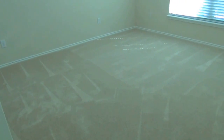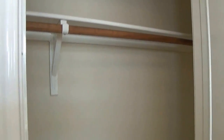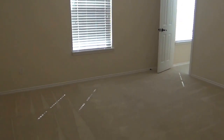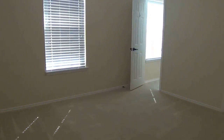Bedroom number two, good sized bedroom, nice neutral colors. Here is bedroom number three. Now bedroom number three and four share a Jack and Jill bathroom. So it is 3.5 bathrooms in total.